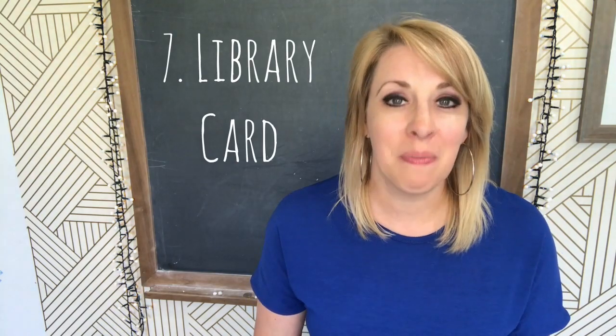Number 7, you've got to have a library card. You must have a library card. You don't need to buy every single book. Some people do that, and that's fine. I have a lot of books. If you want to see my collection of books, I did a video reorganizing our bookshelves a while ago, so I'll link that above.